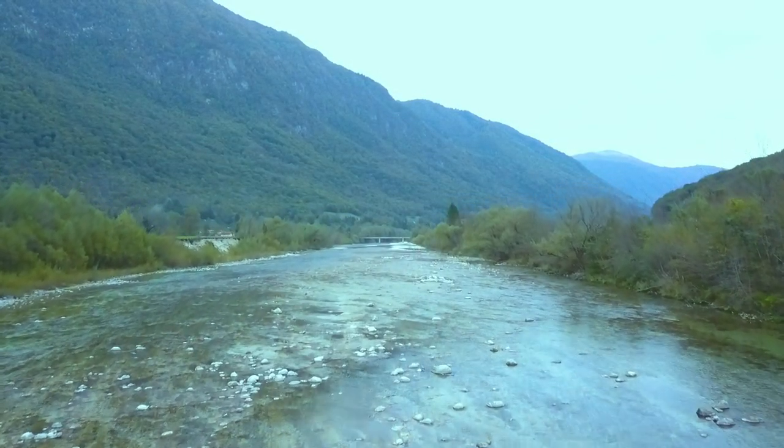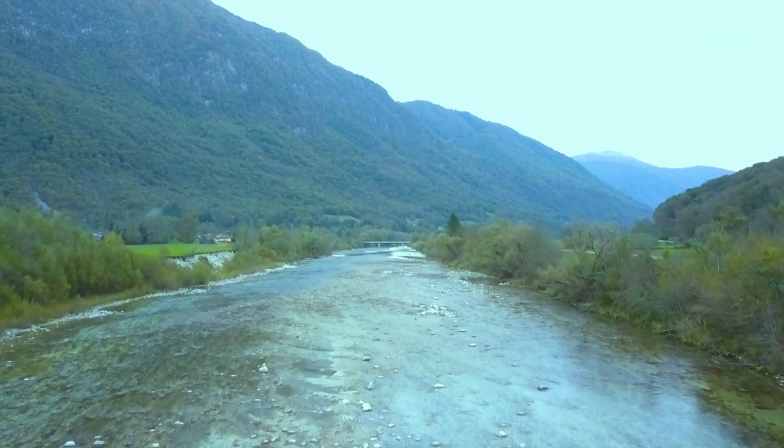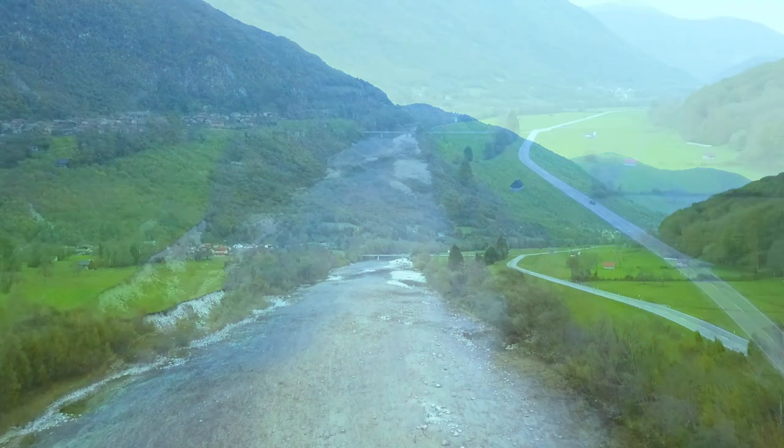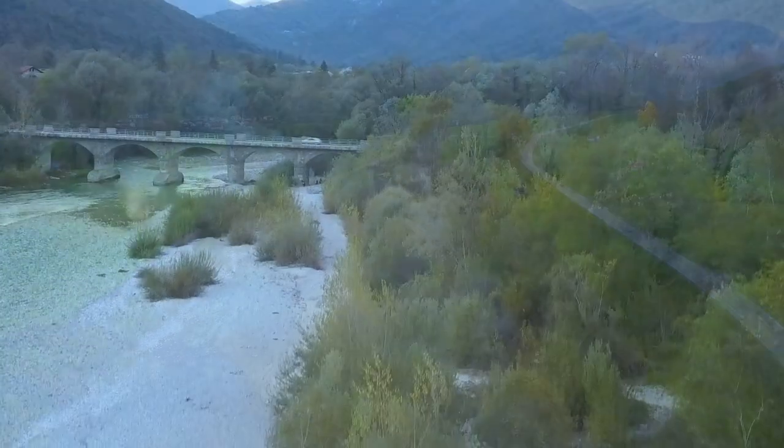Downstream from the Napoleon Bridge, the Soca calms down and becomes a beautiful and wide river flowing over a bed of white pebbles in a landscape still as magnificent.